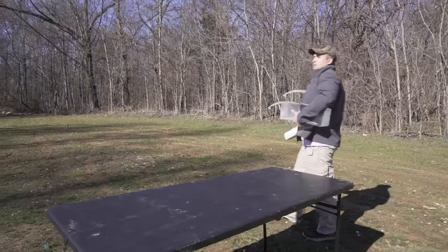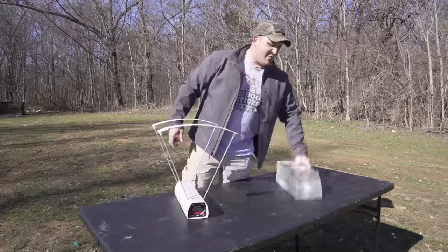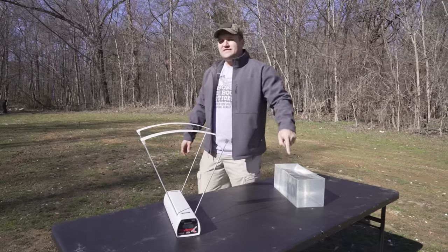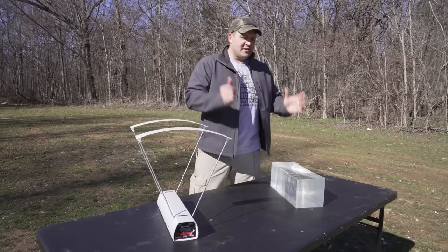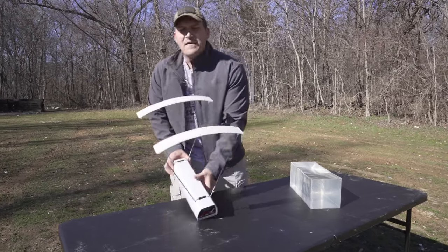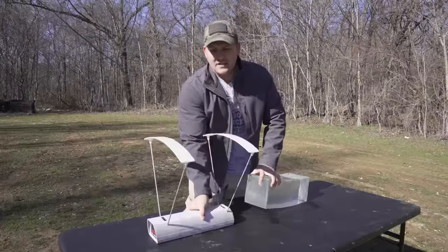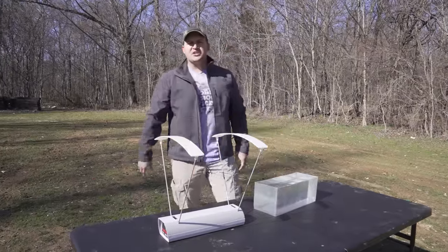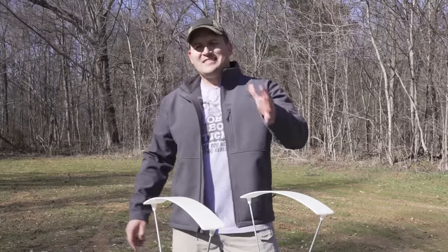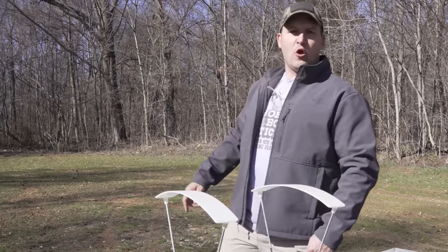So before I start blasting everything under the sun, let's get a little scientific, shall we? I have a 16-inch block of 10% clear ballistic gel. This was sent to us by Clear Ballistics. A big thank you to them. And I have a chronograph. This measures the speed of your bullet. I'm gonna set the chronograph in front of the ballistic gel, shoot into the gel, and see what kind of velocity and penetration we're getting out of our 36-inch long barrel.